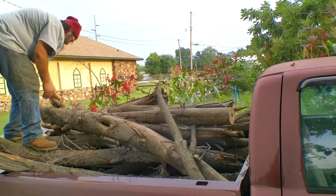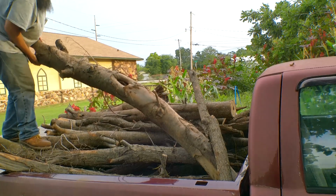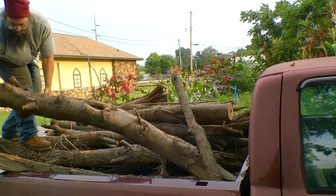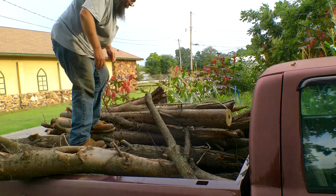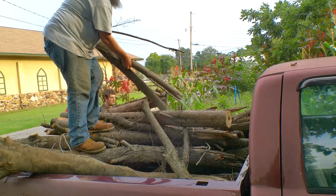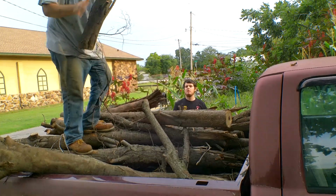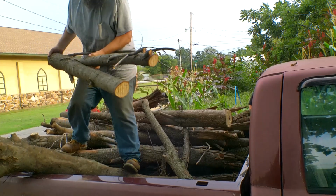Nope. No gardening video today. Nope, instead we're gonna pick up big heavy logs and move them around. That's what we're doing today. Yeah. I could even make them fly, maybe.